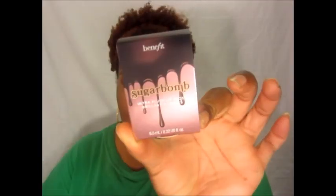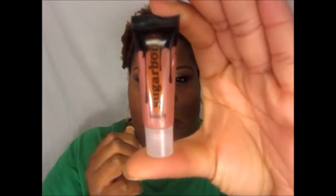So our first thing is from Benefit, Sugar Balm Ultra Plush Lip Gloss. So this is what the packaging looks like. It's cute little packaging. Pink. The shimmering pinky nude gloss looks gorgeous with our Sugar Balm Cheek Powder. And this is what it looks like. Let's see if we can get a color swatch. Cute. I'd use it. I'd wear it.